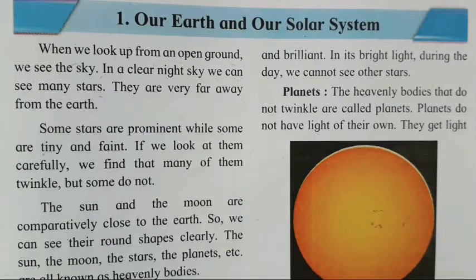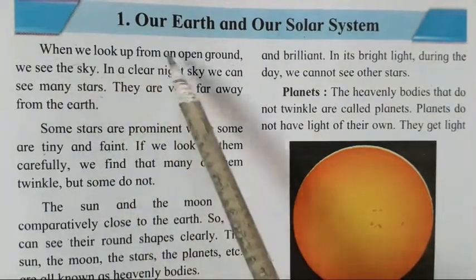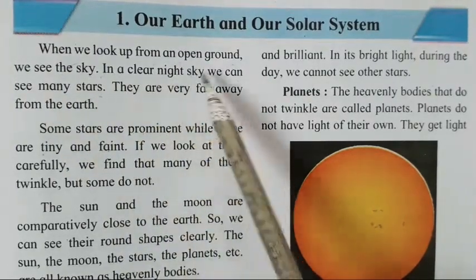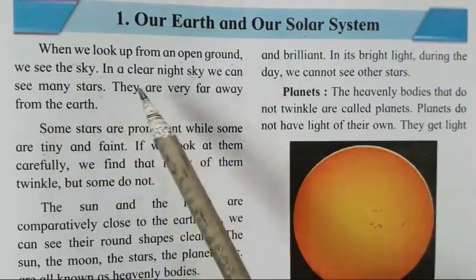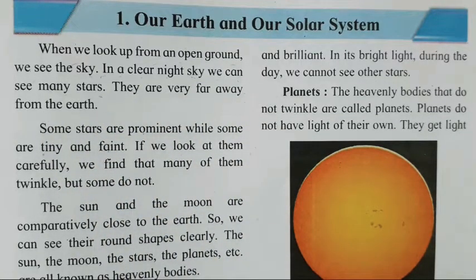Today we are going to study chapter number 1, our earth and our solar system. So let's start. When we look up from an open ground, we see the sky. In a clear night sky, we can see many stars. They are very far away from the earth. So we all know the stars and all the planets are very far away from us, but they are visible to us when the sky is clear.